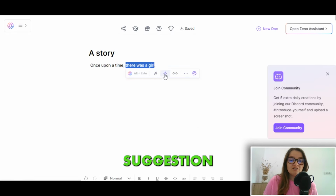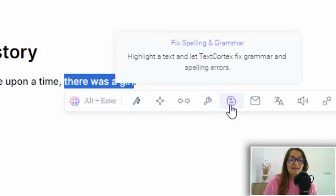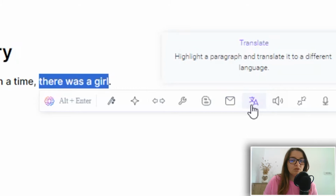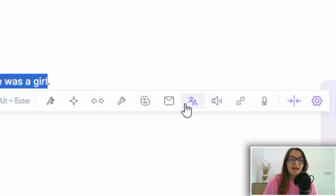Need the perfect word? TextCortex's synonym suggestion feature is here to help. It makes word choice easy and even offers translations in multiple languages, making it a global writing companion.